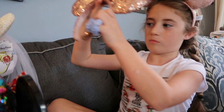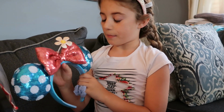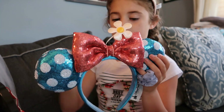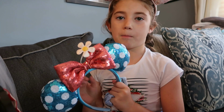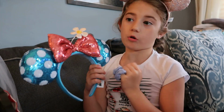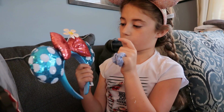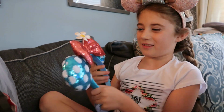They are beautiful. And these ones were the ones Mommy wore on the same trip when I got my rose gold ears. She wore these ones because she was pregnant with Brayden by that time, the baby. And she didn't know if it was a boy or a girl, so she decided to get this one because it's blue or pink. It stands for, is it a boy or a girl? That's a cute idea.